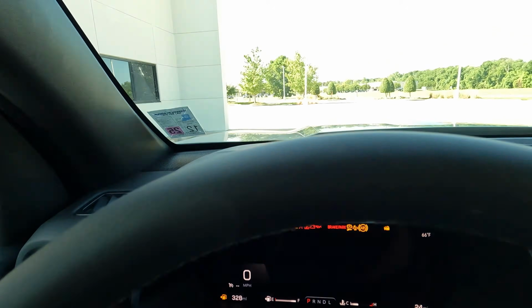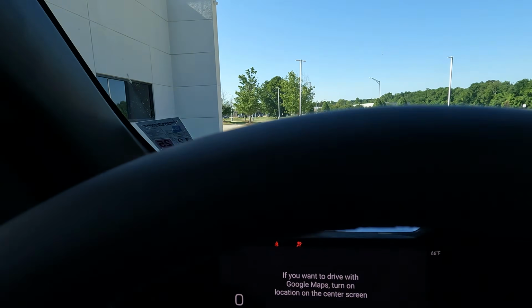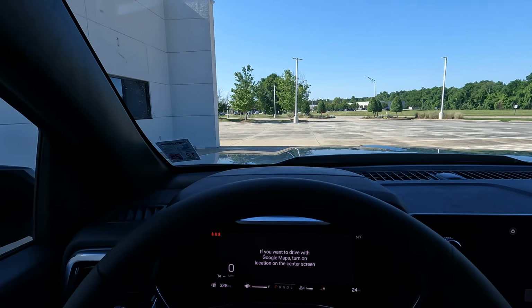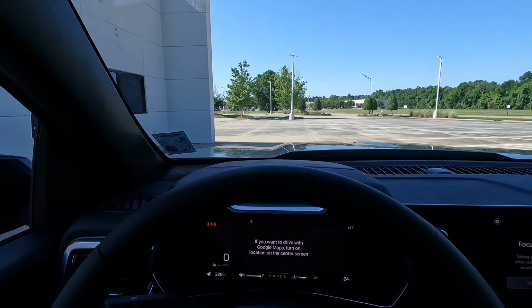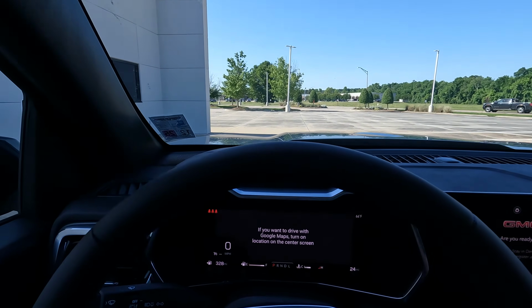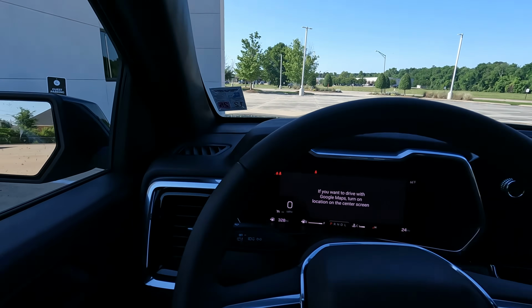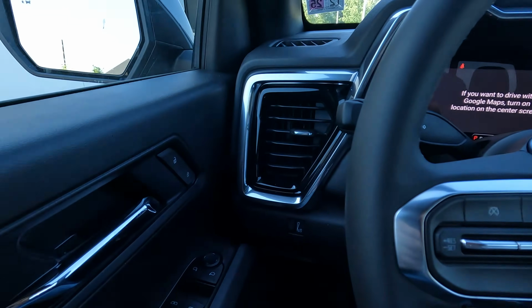And you might notice those dots up there. That's going to let you know when you're getting close to hitting something, and depending on what you see up there, it's going to let you know how close you are to that, just to kind of help with avoiding accidents. And there's a lot more than that going on here that we're going to show you in the infotainment screen.